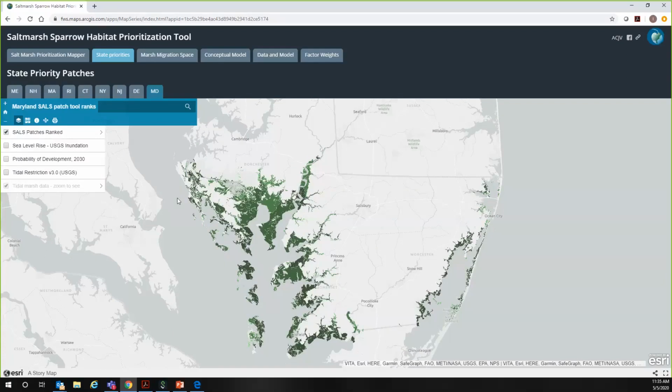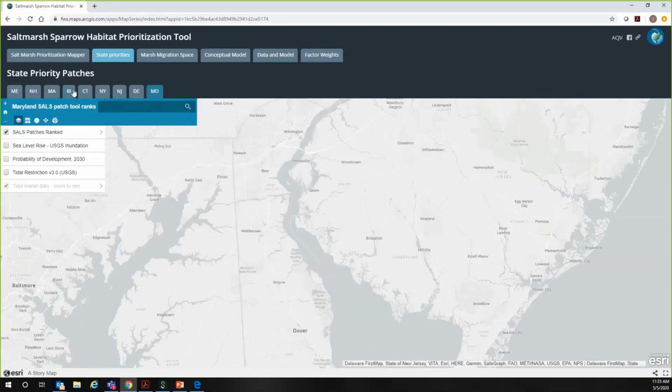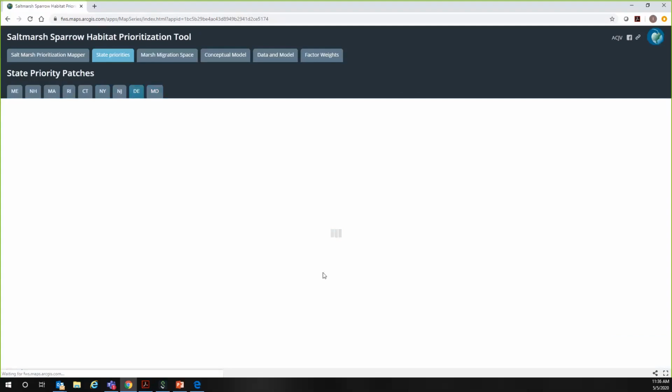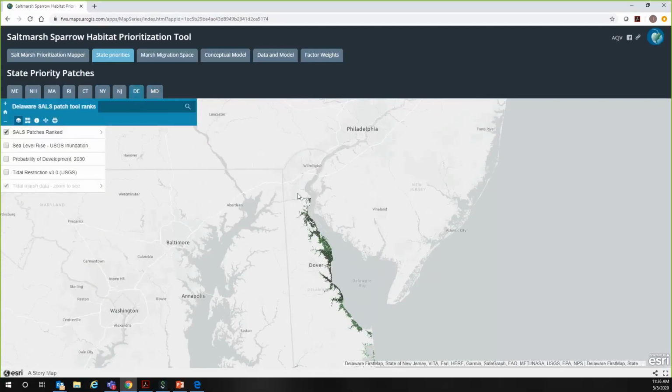So it's not a perfect model in the sense that it doesn't necessarily include every single patch of saltmarsh that could have a saltmarsh sparrow. And certainly in the future, the distribution could be shifting with sea level rise and as salinity changes in the bay. But we've cut the model off here where the saltmarsh sparrow distribution ends. And we did the same thing up here in Delaware Bay. But we're not looking at Delaware, we're looking at Maryland, so it's not showing it. So here's Delaware. We've cut the model off where the saltmarsh sparrow's current breeding range basically ends.